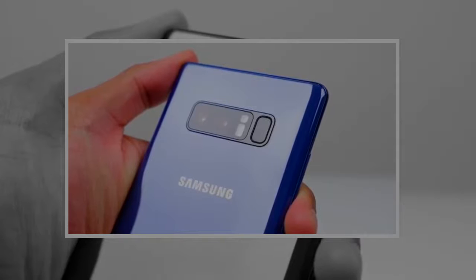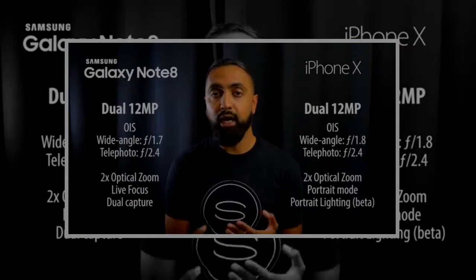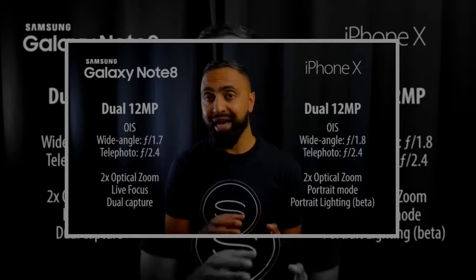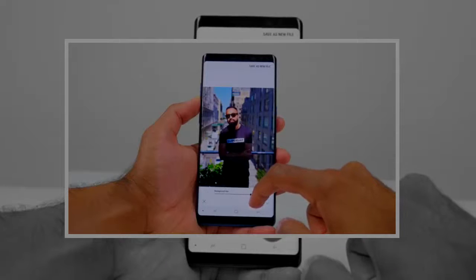Both devices also have a feature to blur the background on images. It's called Live Focus on the Note 8, and on the iPhone 10, it's called Portrait Mode. Now, on the Note 8, you can blur the background after the fact. This is something you can't do on the iPhone 10.